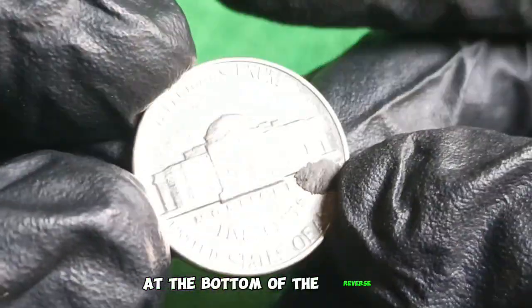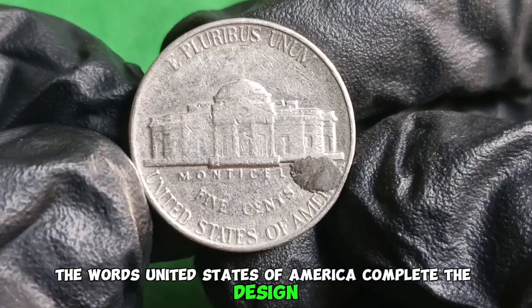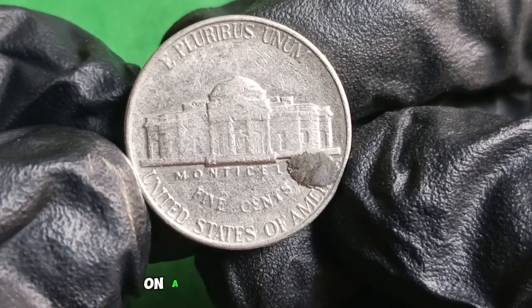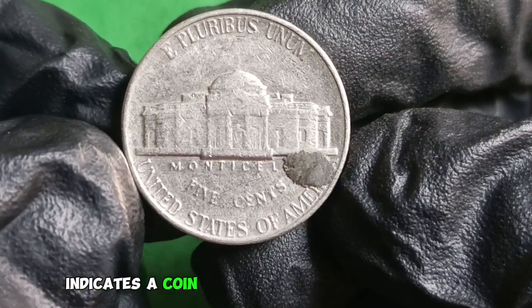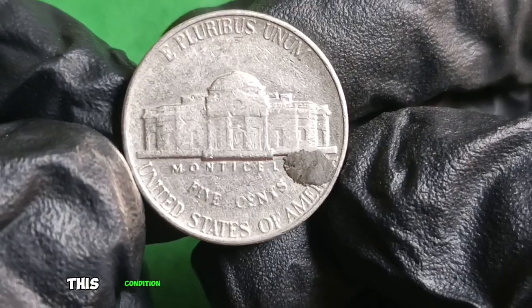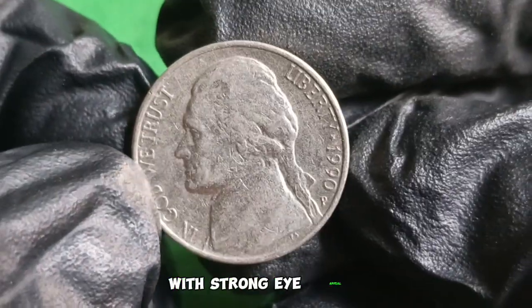At the bottom of the reverse, the words United States of America complete the design. Even after years of circulation, they remain sharp and easy to read on a very fine condition piece. Very fine condition indicates a coin that saw moderate circulation but still retains most of its detail. This condition is appreciated by new collectors because it combines affordability with strong eye appeal.